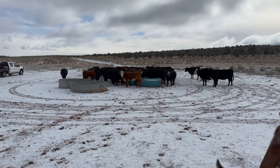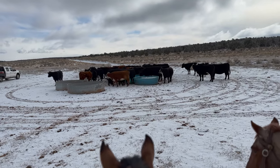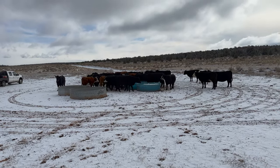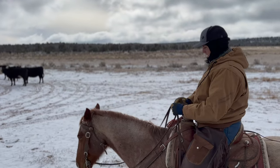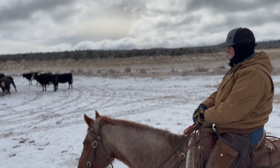All right, getting these cows together. Gonna let them have a drink before we start out. We've got about 4 miles to push them, and we're gonna pick up a few more cows along the way. Anyway, I hope you can hear this all right. It's kind of windy, and this wind is in this mic.